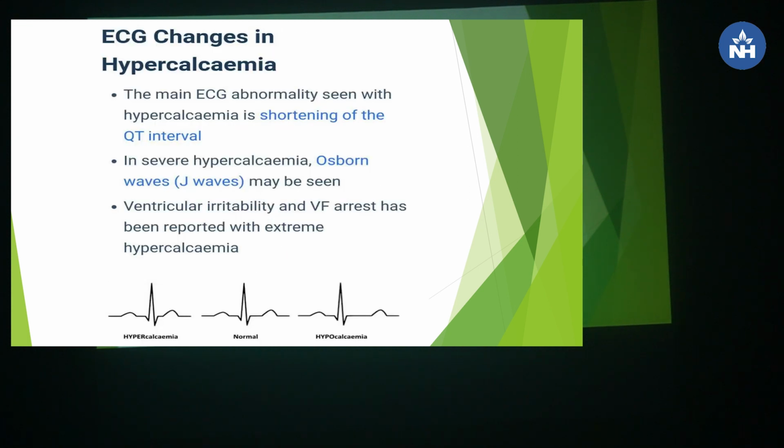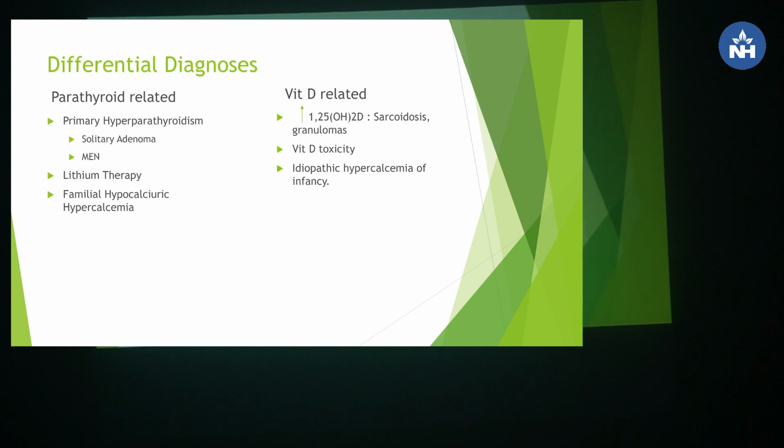ECG changes that we see in hypercalcemia. The main one that is seen is the shortening of the QT interval, with Osborn waves that may be seen, also called J waves. Ventricular irritability and fibrillation arrest have also been reported with extreme hypercalcemia.